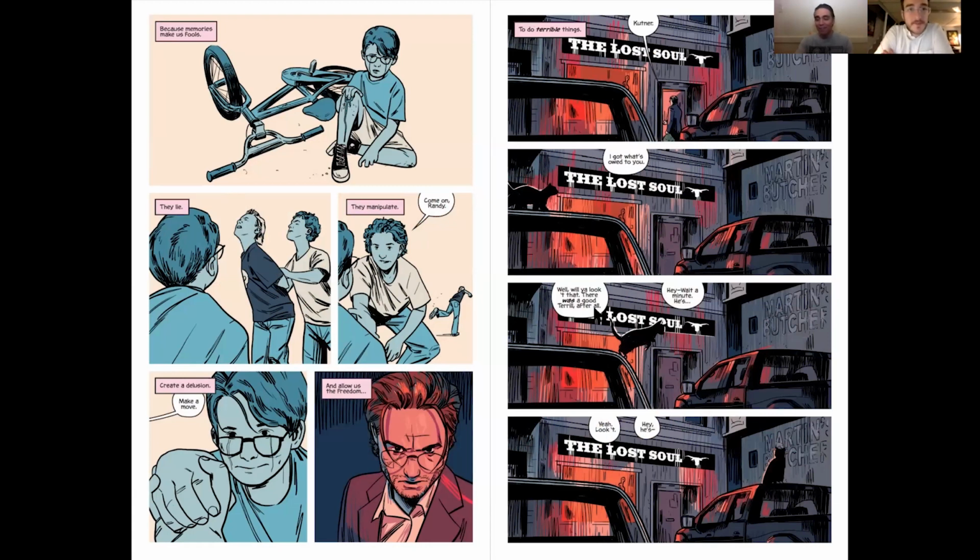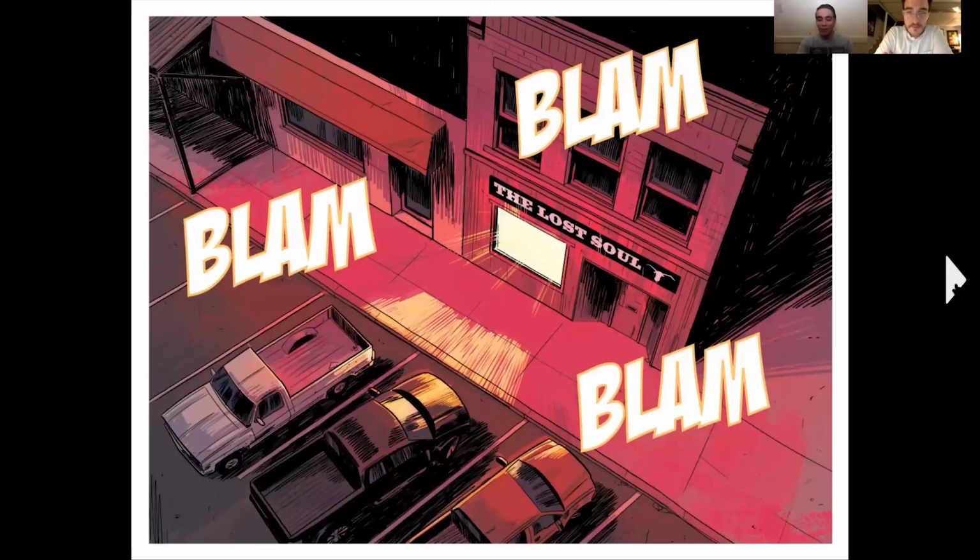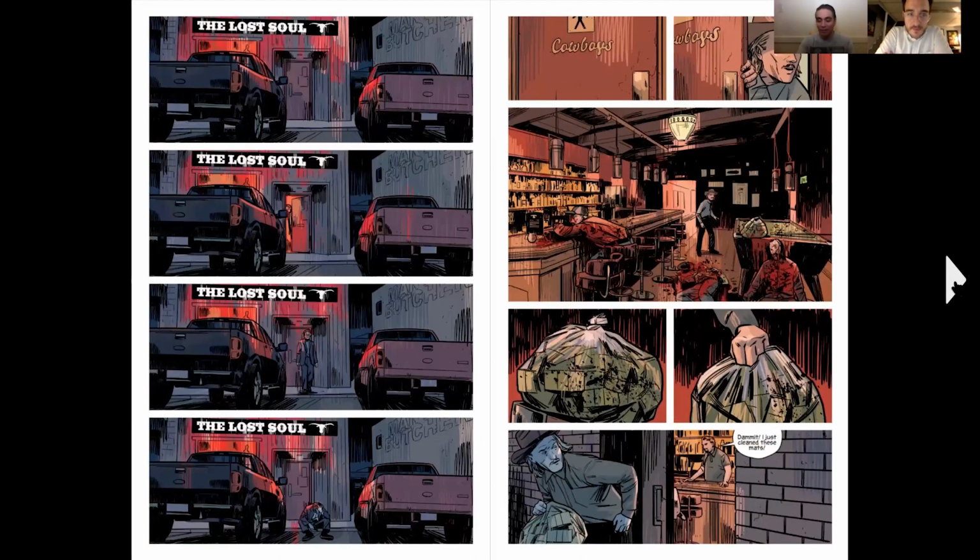Yeah, exactly. So then he's given back this. Basically, he's going into this bar to go kill the guys who he thinks murdered his brother. And I love it. It's just bam, bam, bam. It's great. It says everything it needs to say, and then they're all dead.